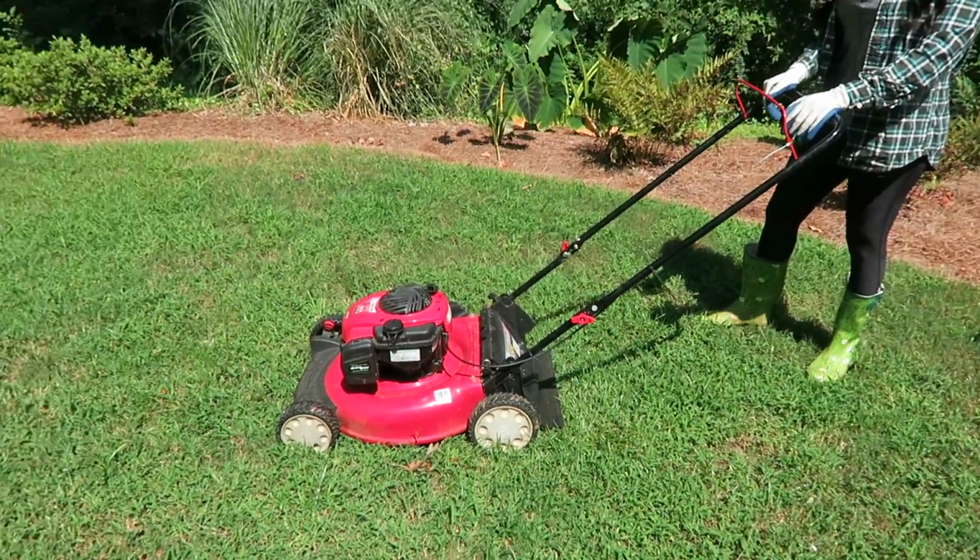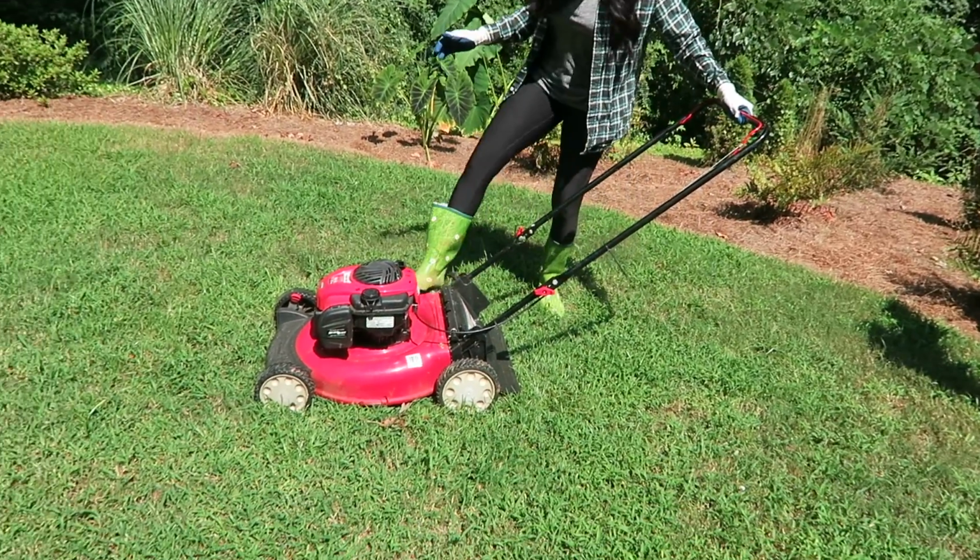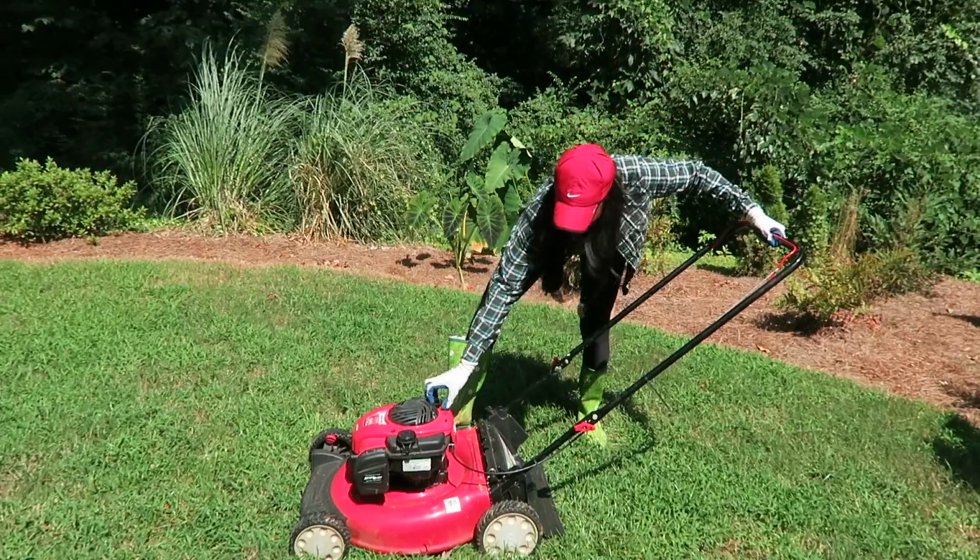Okay. Let's see if you can start it. You gotta hold the red handle down and pull simultaneously. You're supposed to be the workout queen. Let's see what your strength looks like.